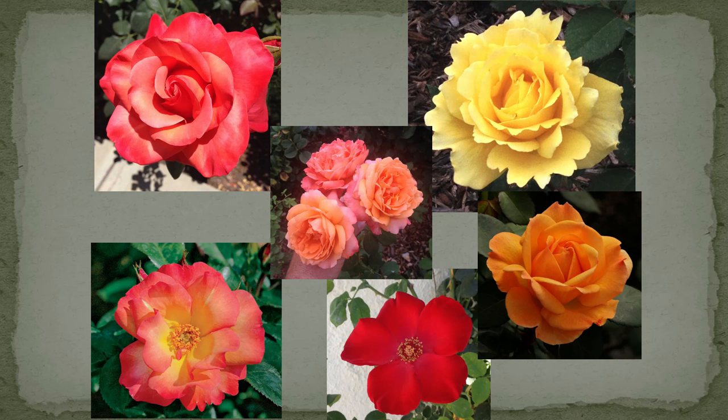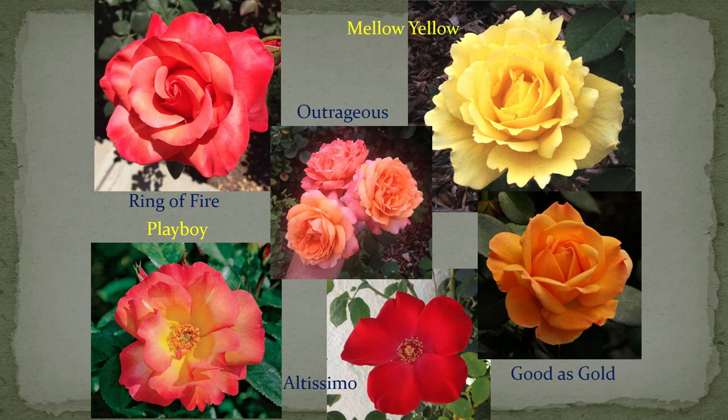These are some of the offspring from that breeding work with Rosa foetida. These are the brilliant colors that we've come to know today. So just to pop a few names in, none of these could have been possible in their color with just the tea rose bloodline.